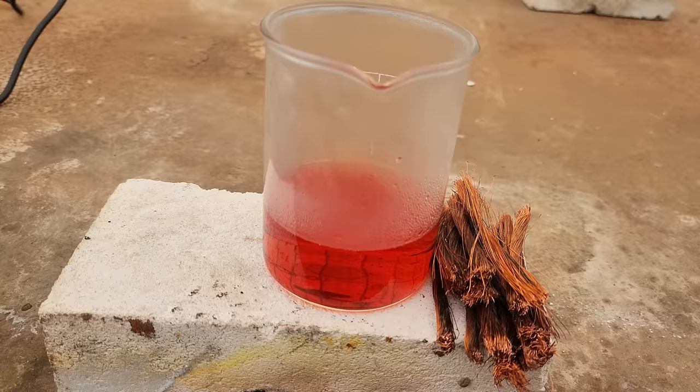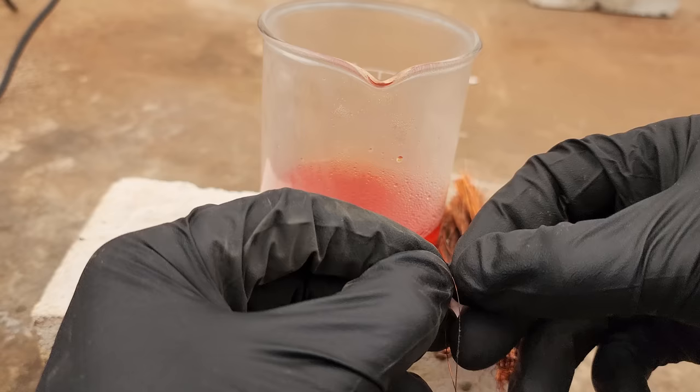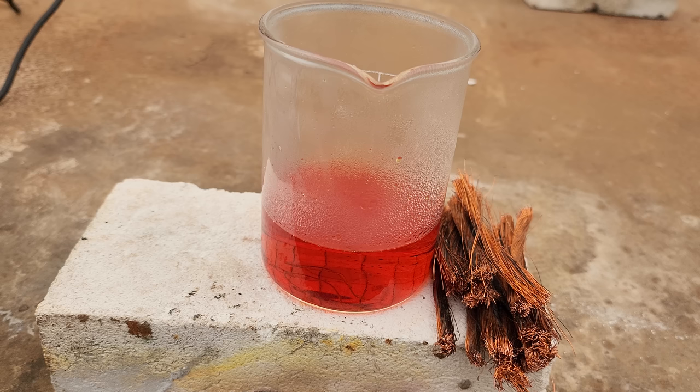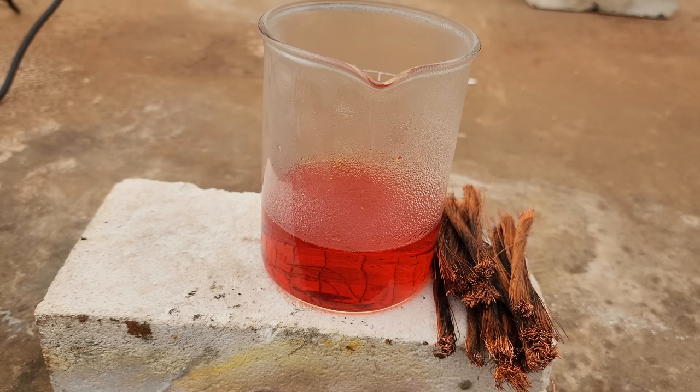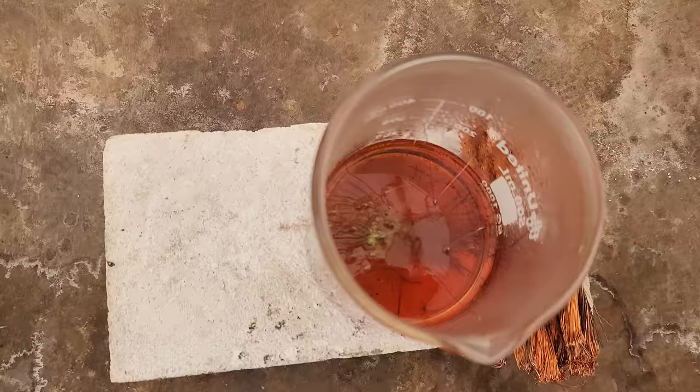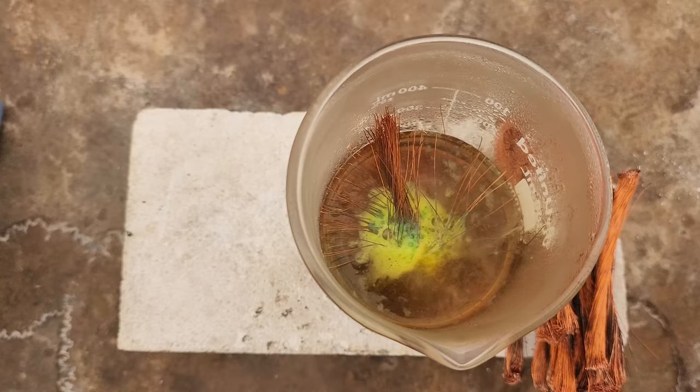I have one little strand of copper wire. Let's see what happens when I put it in the solution. It starts to immediately foam. And that should start pulling the silver out of solution and replacing it with copper in solution. Let's add some more. You don't want to add too much too quick.